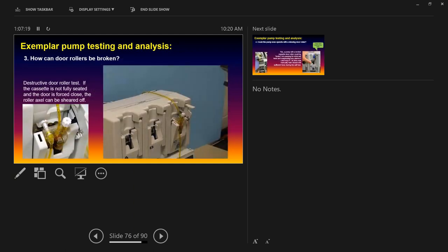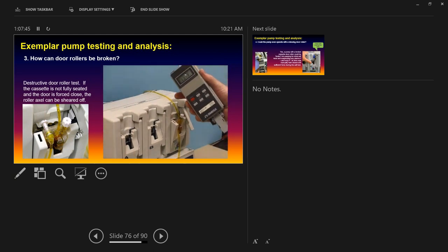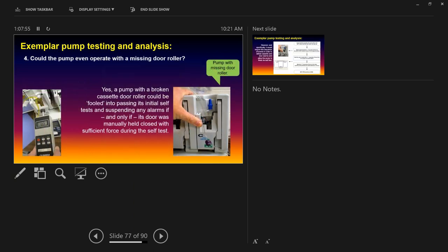The other thing I asked myself was, how could we break these door rollers off? They were saying it's happening all the time. How do you break a door roller off? I thought, oh, maybe they missed, they didn't have the cassette properly seated, and they busted the door roller off. I used a force gauge. It took about 30 pounds of force. You're not going to get a reasonable nurse user of that technology to do that. They need that kind of resistance. So it's not right. So that's how we can shear that roller off.